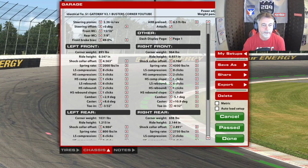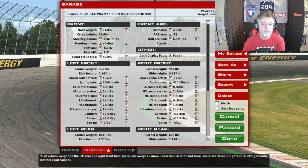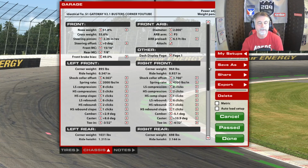You could probably drop this caster down here, and that'll free you up a little bit more. Actually, that's not a bad idea at all. Where am I at on my cross weight? 55.6. And yeah, that can come down. I don't know if I want to do it right now. You know what? Let me just show you.